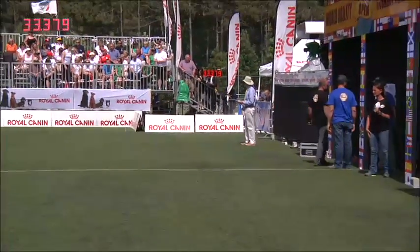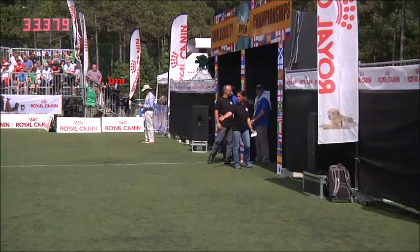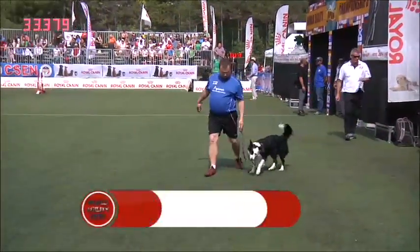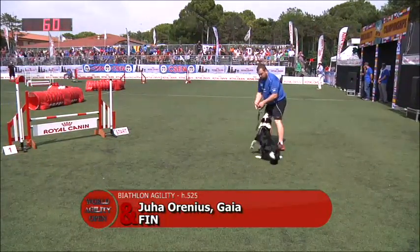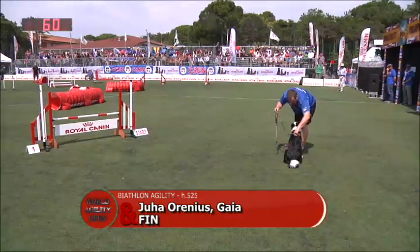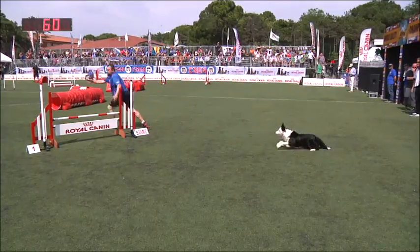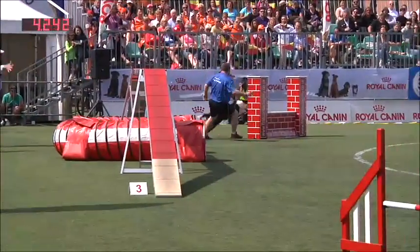And we have a new time to beat. 33.37 just posted by Manka Mikek and Lin from Slovenia. And we have 2 Finns left in this 5-2-5 height category. Will one of them be on the podium to be the Biathlon World Champion for 2014? Maybe it will be Juha Orenius and Gaia from Finland, Finlandia.